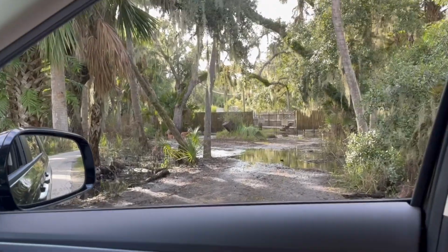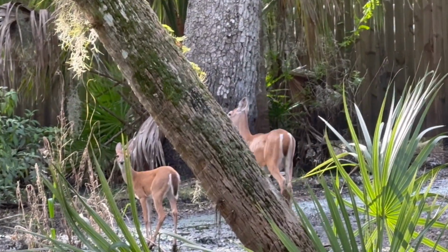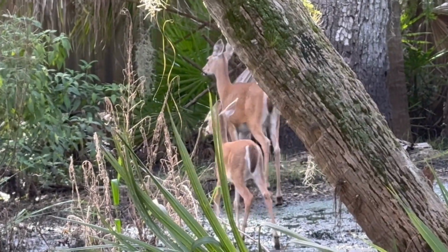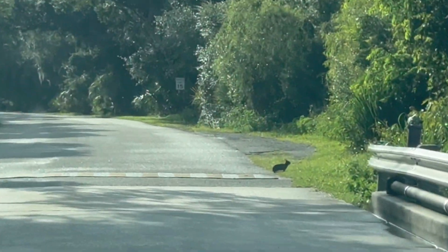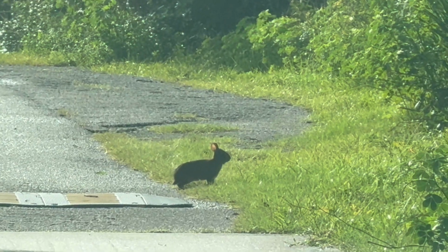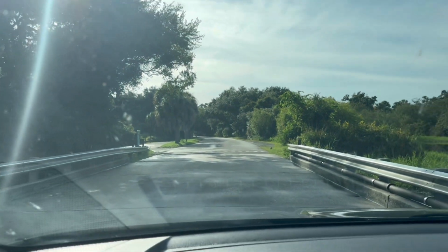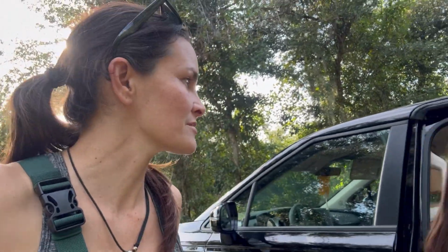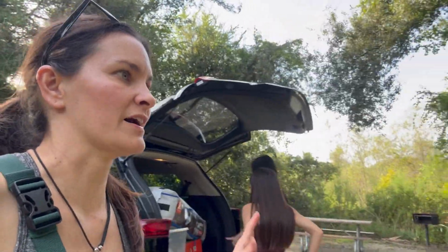We've lost count of how many deer we have seen, but it's over 30 at this point in like the last hour. They're everywhere. Hey, little guy. So much wildlife to see. Everywhere. Well, we just got to our campsite. We've actually been driving around for about 2 hours, right? There's so much to see and there's so much to look at just driving through vast area of Myakka River State Park.